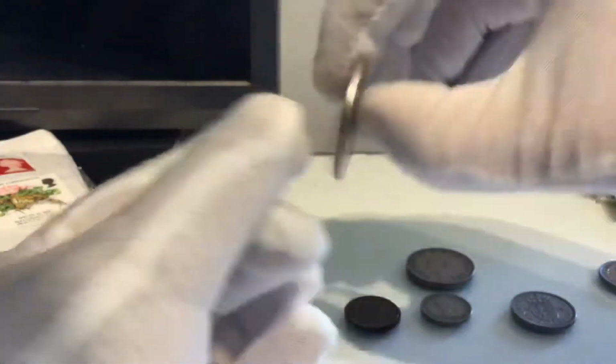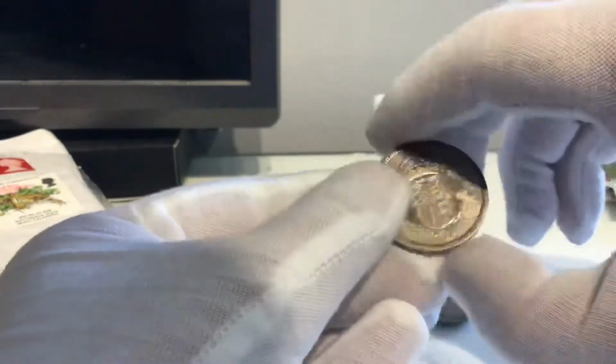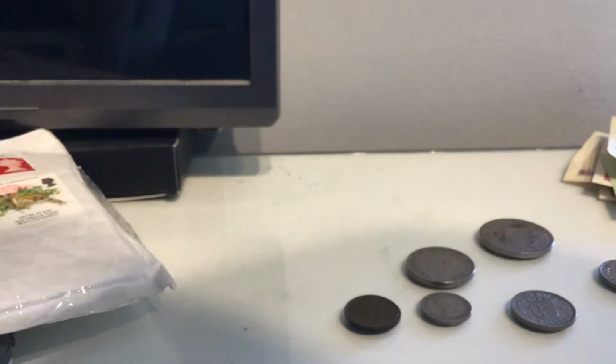Put that over there. These are all firsts for me. This is my first half crown in my collection. I do have a few shillings that I found at Coinstar, but these are obviously the first that I've ordered.